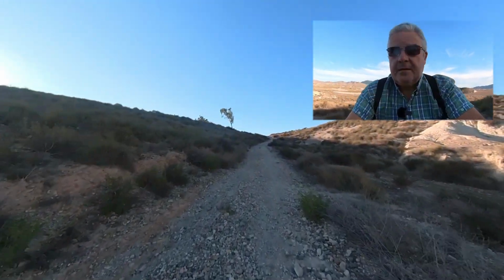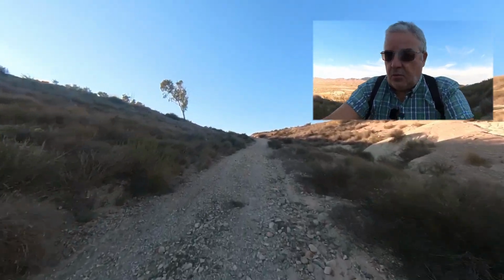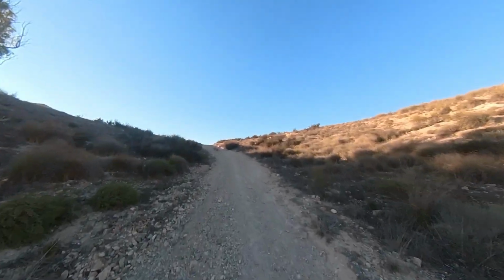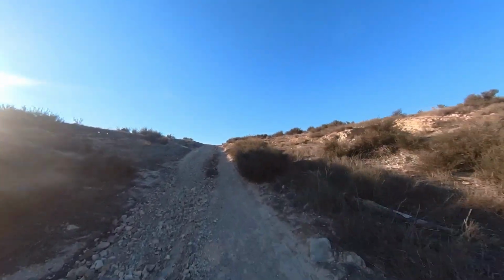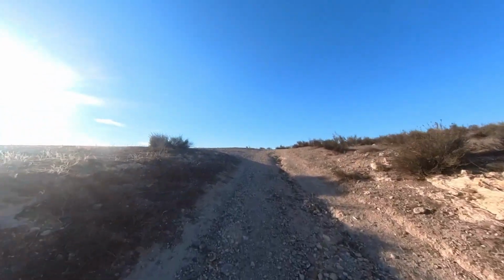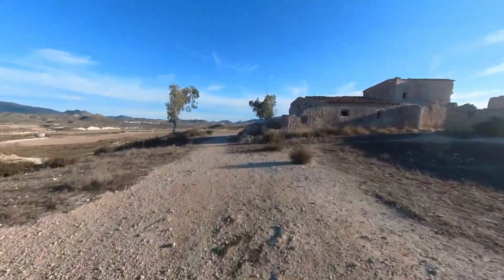The sun's going behind that hill now. And we're going up here. And just where the sun disappeared is where the old abandoned house is, or finca, which is a Spanish farmhouse. Oh, I think this road has seen better days, definitely. So, yeah, there you are.